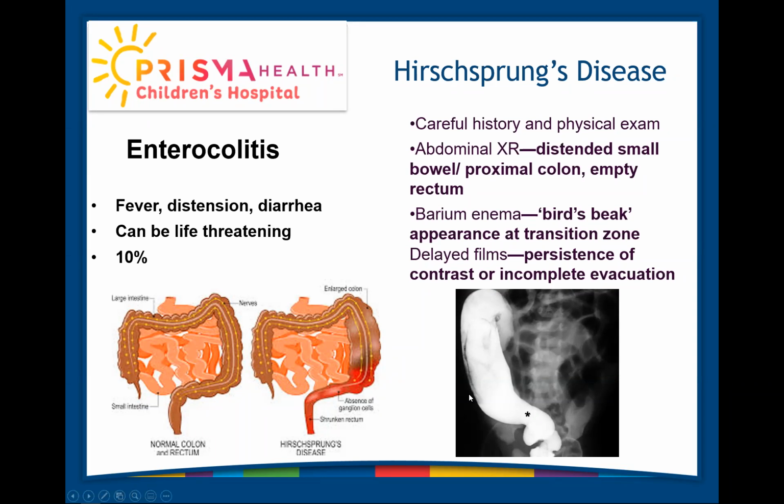So we get contrast enemas to look for a transition point. What you're looking for in the contrast enema in Hirschsprung's is that your rectum is always bigger than your sigmoid, right? Because we can all hold poop before we have to go to the bathroom. So we have a rectal vault.